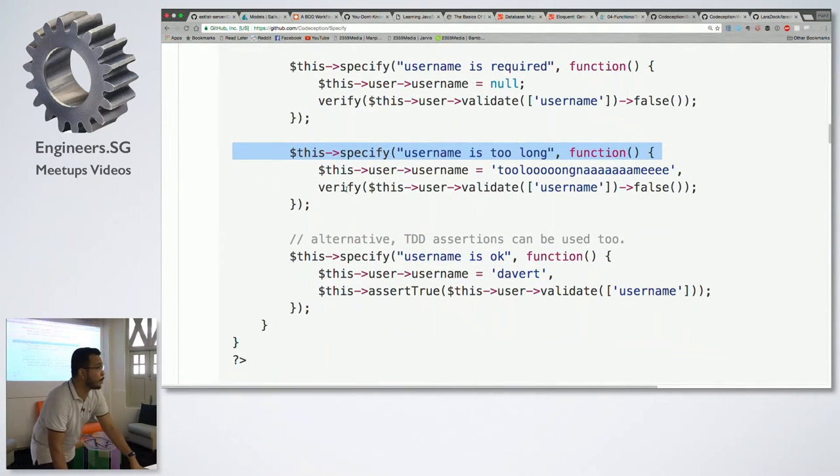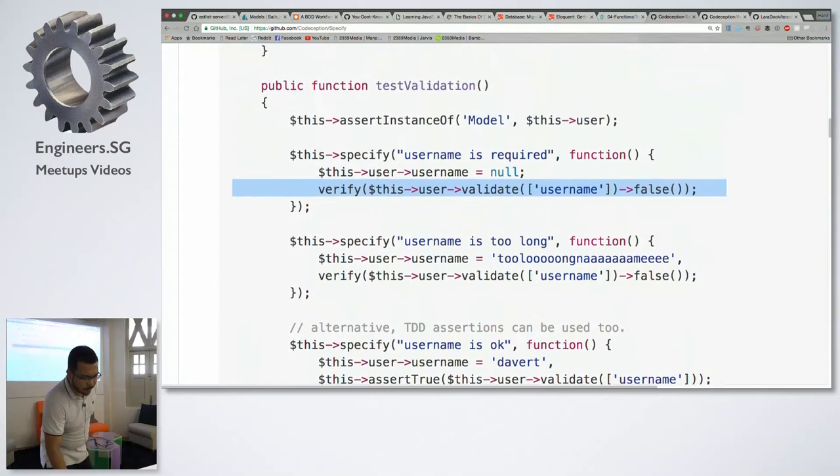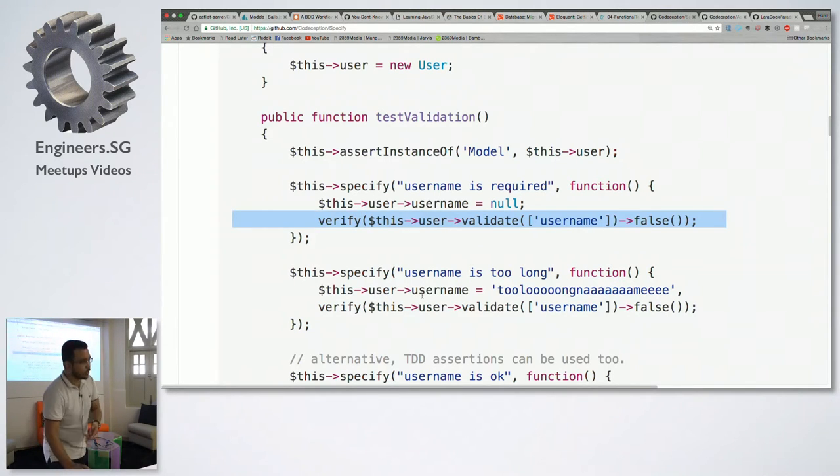Is it parallelized, if the first test fails? If this fails, the rest will still continue to run. Even though it will initially run as a normal PHPUnit test up front, when specify is called, you notice it's actually a callback function, right? So even if this verify here fails, the rest would still be called because it's all part of a callback inside this main test. So it will still work as expected, like any testing framework that you have.